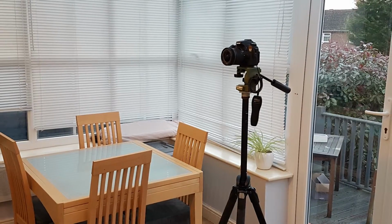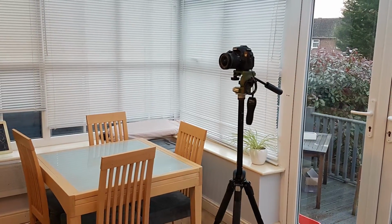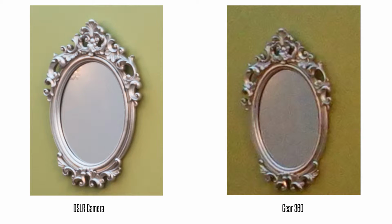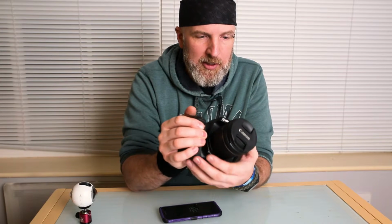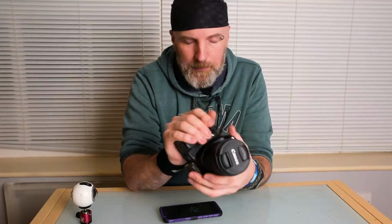The third option is to use a conventional camera and to post-process the images into photospheres. You can do this yourself, but at this point you probably should hire a professional to get good results because it gets very complex at this level. The advantage of using a DSLR is that you get considerably better results, and if you're looking at showing off a venue or showing a space and you want to show it in really good detail and in its best possible light, then DSLR is definitely the option to go for.